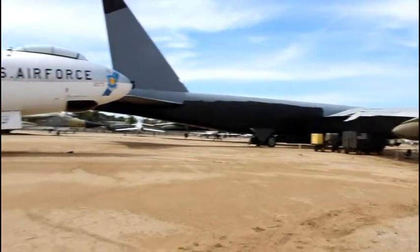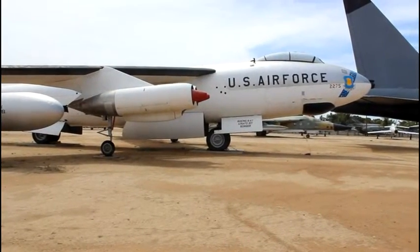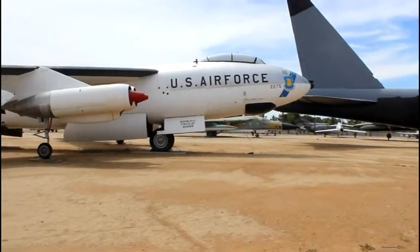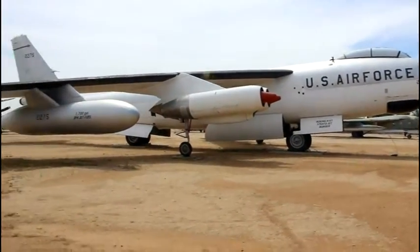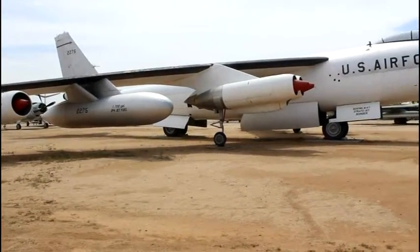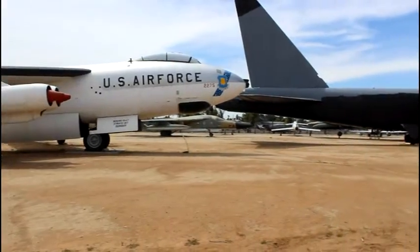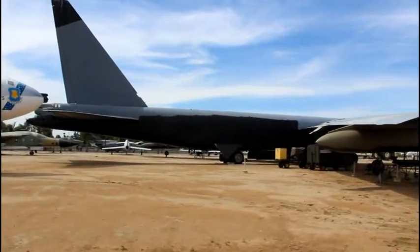So the B-47 came out in the late 40s and retired in the late 50s. We manufactured about 2,100 of them. They can drop bombs, they can carry nukes, they can carry missiles, all kinds of different things. It has roughly a 4,000 mile range and can be refueled midair if necessary. Roughly 600 miles an hour at top speed. And bomb-wise, I think it can carry about 20,000 pounds of bombs.